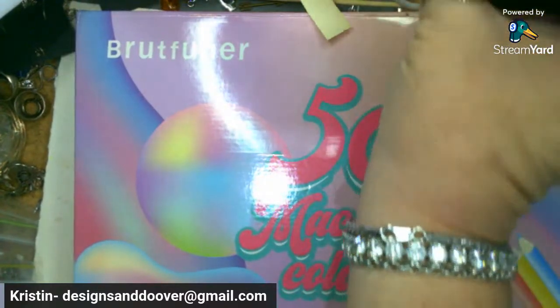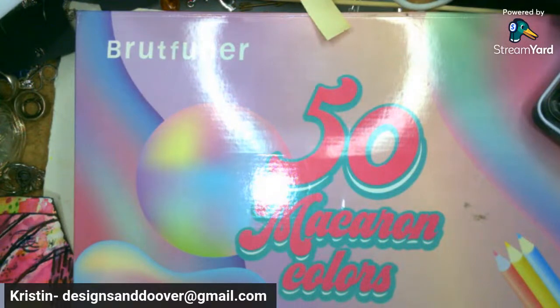And I know, oops, my phone shut off. I know on Instagram, on Amazon, let's look them up and I'll tell you how much they are there. Brutfuner macaroon colored pencils. The 50 set is $14. Well, it's $15. So I've saved about half on them. They do now have a, oh no, that's not Brutfuner.